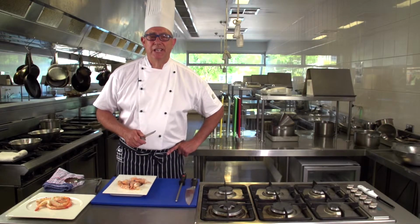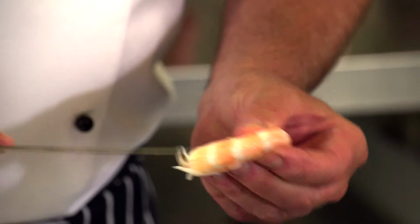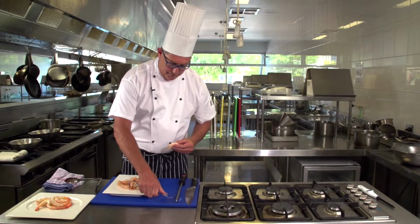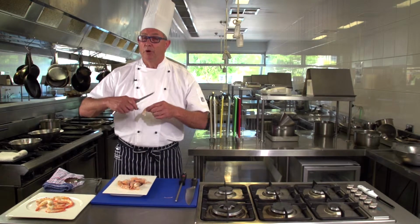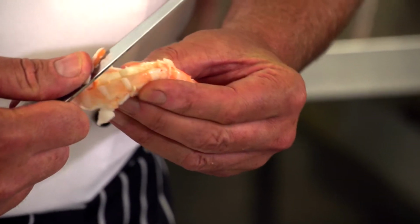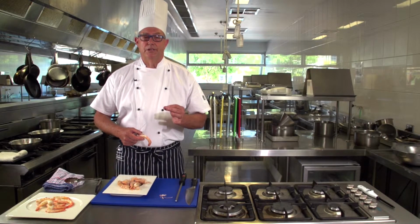Now to devein your steamed prawn, hold the prawn firmly by the tail, take a sharp knife, run down the ridge, just fold back and pull out the little intestinal sac. Now depending what the prawn's been feeding on will actually depend on what's inside the prawn, so just bear that in mind. Once again, hold this down, fold back, pull out the intestinal tract. Remembering to keep the heads and the shells, they can enhance a stock or a bisque.